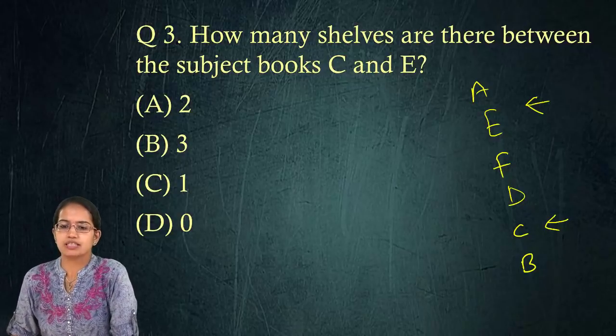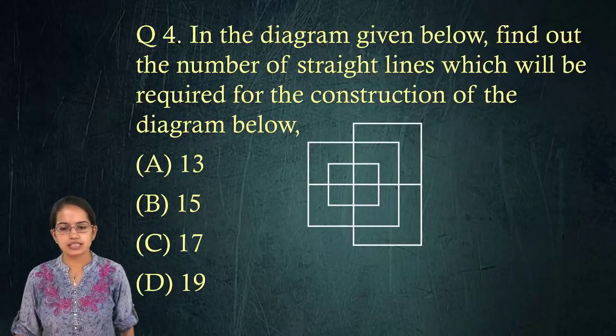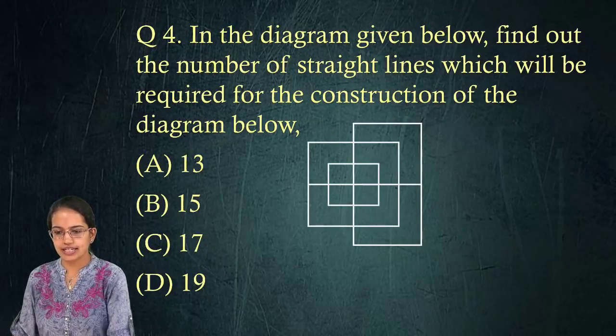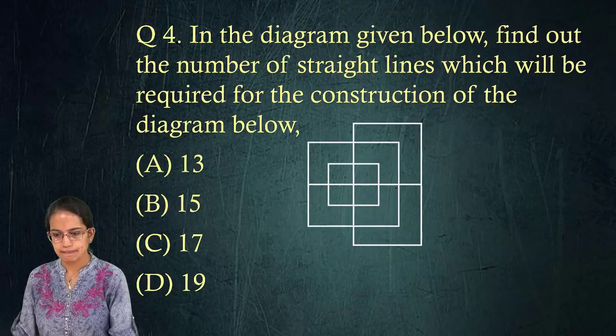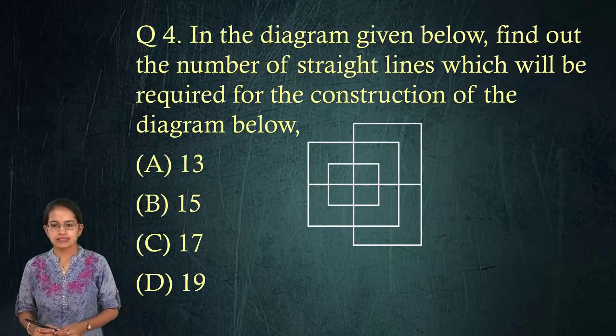The next question is pretty simple. So how many straight lines are required to construct this diagram? Question 4, looking for the correct answer. So please mention the question number along with the choice.